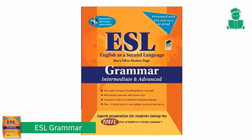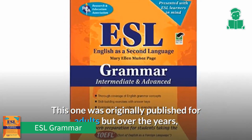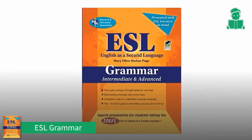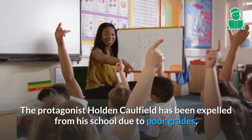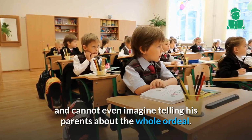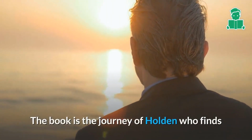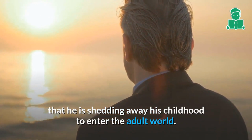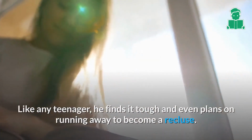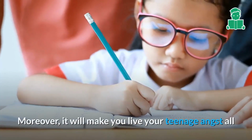Number 2. ESL Intermediate, Advanced Grammar by Mary Ellen Munoz Page. This one was originally published for adults, but over the years, The Catcher in the Rye has become popular with all the teenage readers going through a phase of rebellion. The protagonist Holden Caulfield has been expelled from his school due to poor grades. He is at a confusing place in life and cannot even imagine telling his parents about the whole ordeal. Quite typical, isn't it? The book is the journey of Holden, who finds that he is shedding away his childhood to enter the adult world. Like any teenager, he finds it tough and even plans on running away to become a recluse. However, you need to read the book to see if he actually takes the step. Moreover, it will make you live your teenage angst all over again.